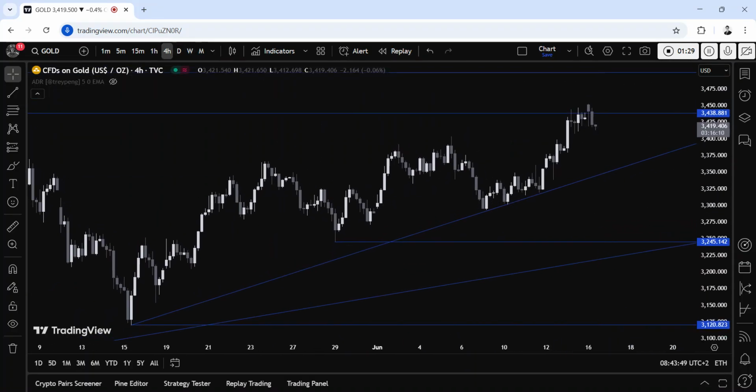On the 4-hour chart, we can see that with the new high, we now have another minor upward trend line defining the bullish momentum. If we get a pullback into the trend line, we can expect the buyers to lean on it to position for further upside. The sellers, on the other hand, will look for a break lower to increase the bearish bets into the next trend line.